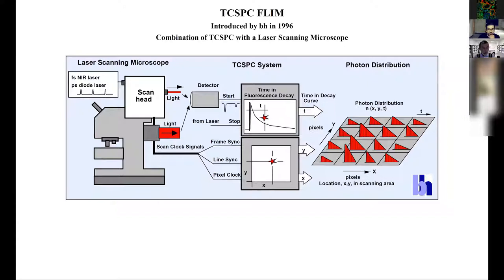So how does it work? To make it short, we have a high frequency pulsed laser. We scan the sample with a focused laser beam. The light goes to the detector. We're detecting single photons of the fluorescence light. For every photon, we determine the time in the fluorescence decay and the position of the laser beam in the moment of the photon detection. And from these parameters, we build up a photon distribution. And this photon distribution is our lifetime image.